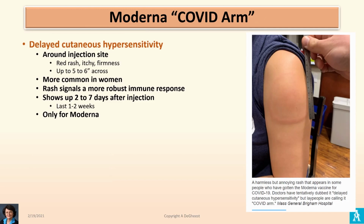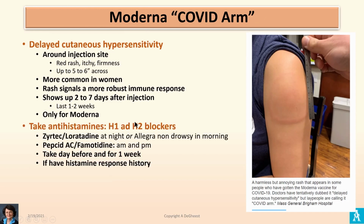It's very hot and red and firm. In my case, I had 3 by 4 inches there. It could be as high as 5 inches there. It seems to be more common in women. And it's only for the Moderna vaccine. It's not due to the mRNA. It's due to the additional ingredient they use, like the lipids, that people are reacting to.